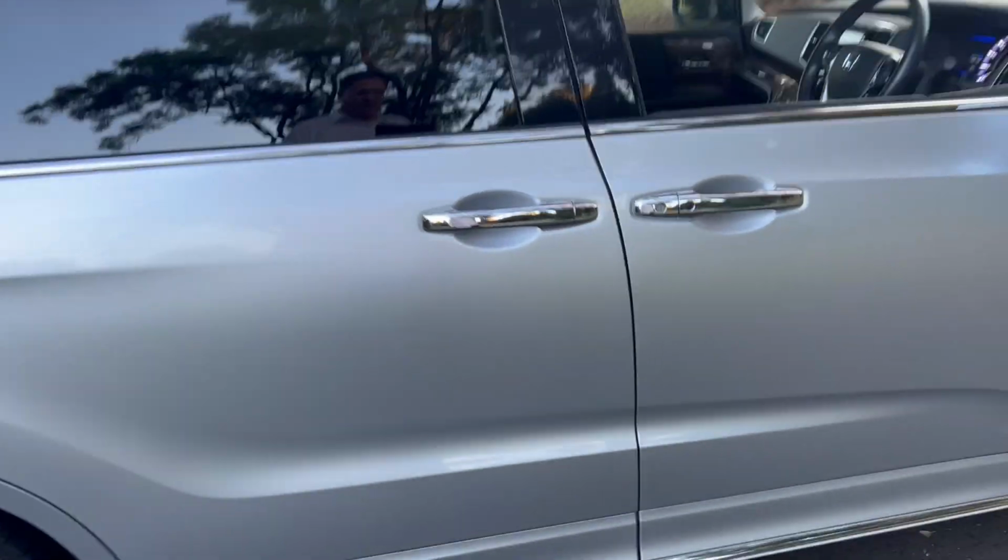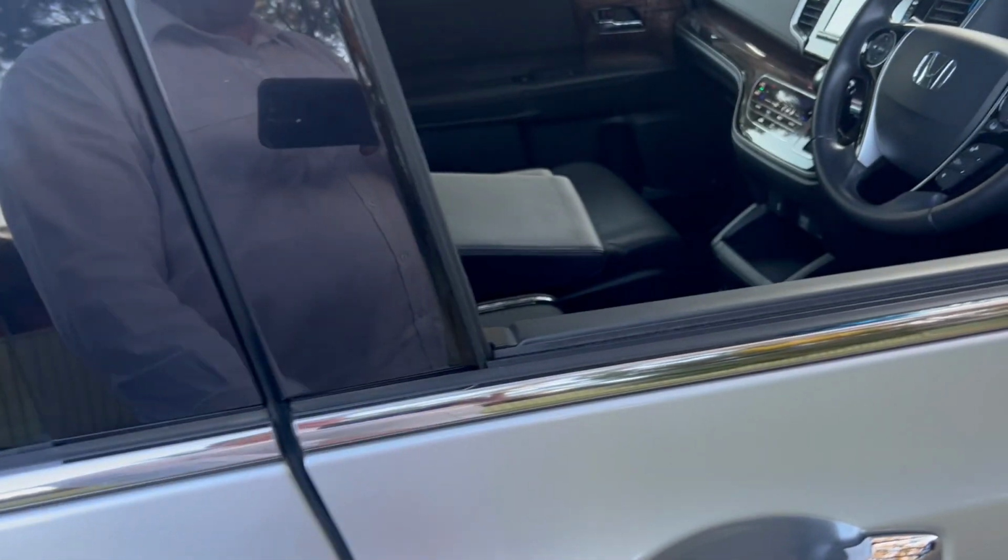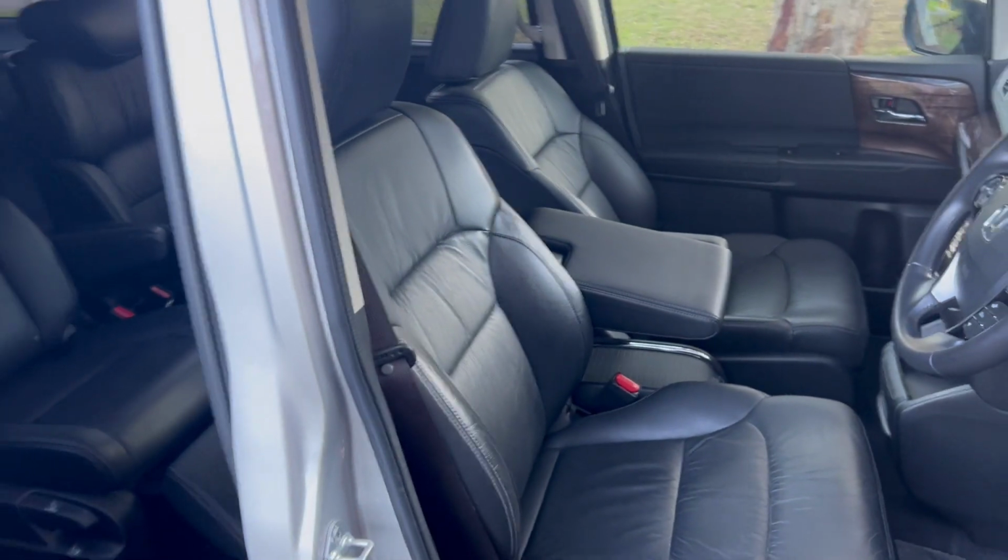And have a look at the interior. Electric doors on both sides. Everything is top of the range. Full leather interior.